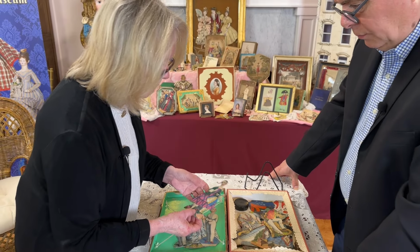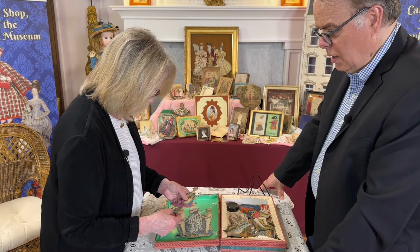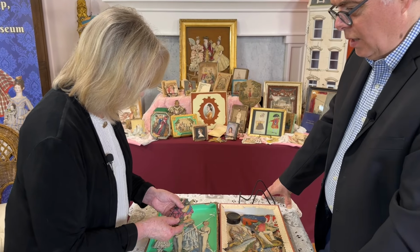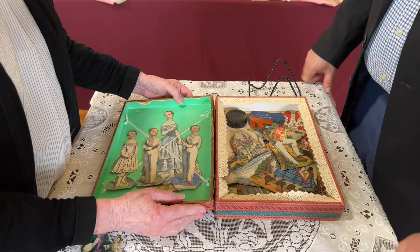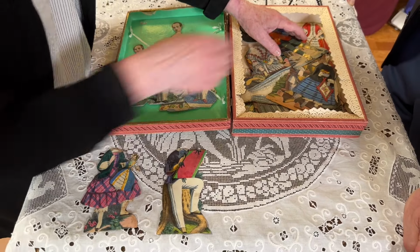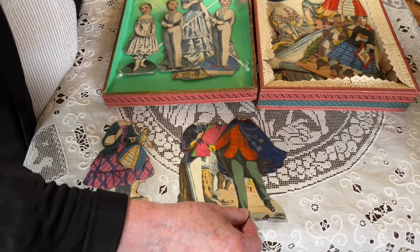Also the double-sided. Double-sided is a very common feature in the early paper dolls. I think sometimes when you have one that has come undone, you can get information that was really meant just for the factories too. So we've got little boys, little girls and boys. Here's another. They've got a wonderful little boy. Look at the little costume. Fantastic. They could have little plays.